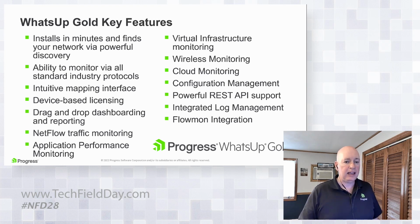Dashboards are drag and drop. Anything that WhatsUp Gold can report on, you can create a custom dashboard on it, and every single view of WhatsUp Gold is a unique web page, which makes it very, very easy to provide specific views for wall boards, or NOC centers, or individuals.